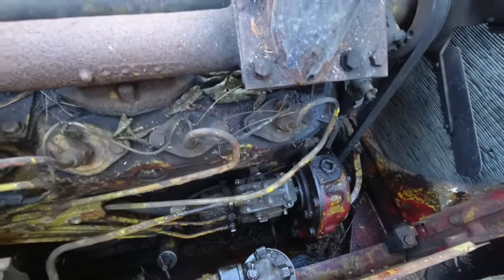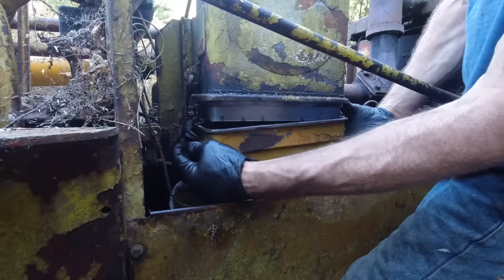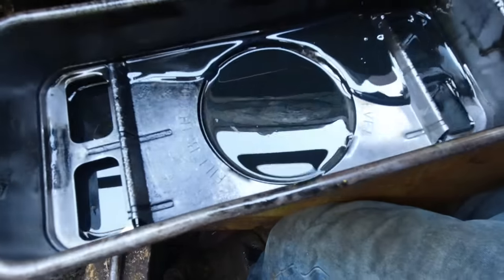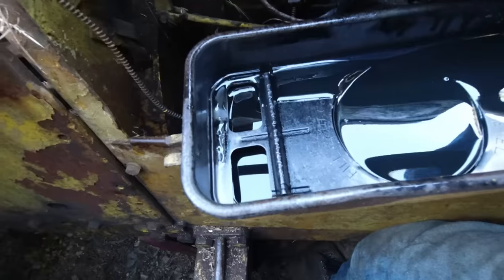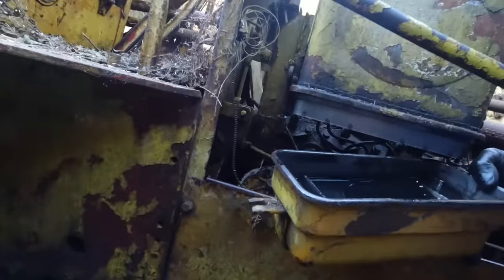That throttle moves freely. We'll check this air filter. Right, that looks pretty good to me. There's no water in there, it's nice and clean. And have a look down, you can see through the top here, there's no mice nest or anything in there, so the air filter's good.